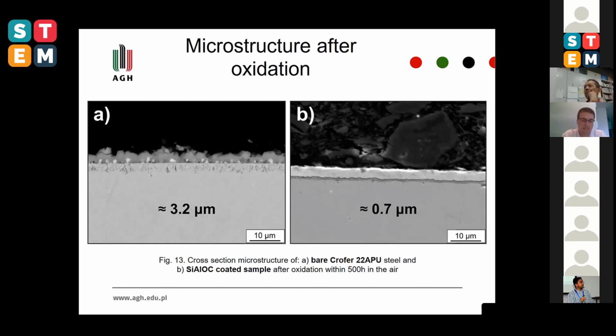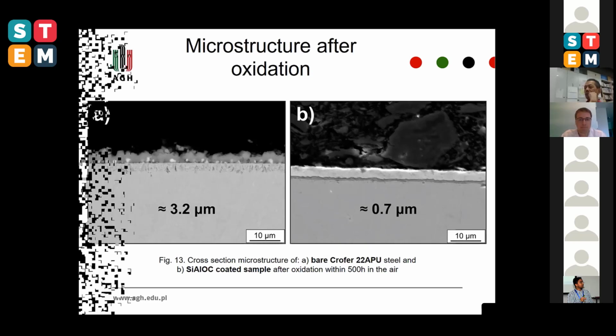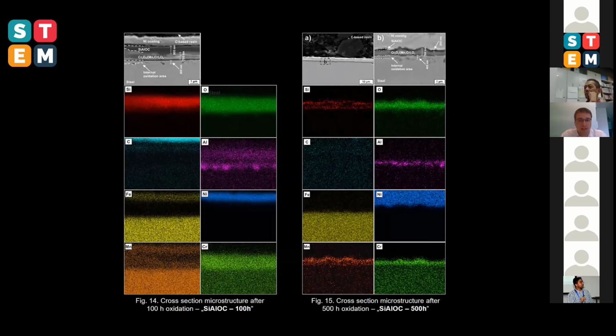On the left side, we see an uncoated material and very thick scale, around 3.2 micrometers. And on the right side, we see our best material and over 4 times thinner scale, which was covered with a special protective nickel layer. And right now, we can see the confirmation using the EDS mapping analysis.